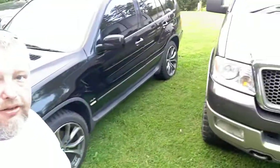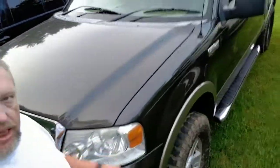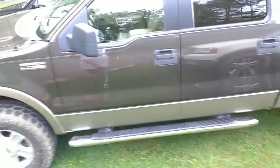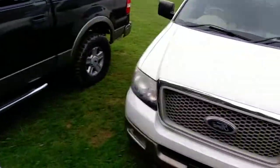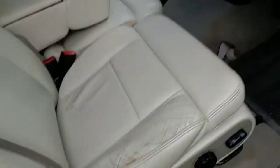Right here is my 05 Lariat Super Crew 4-wheel drive. It's got right at 200,000 miles on it, but it's still a good truck. And it's affordable. And right here is a very nice truck. This is a 04 Lariat extended cab. And I want you to look, it don't have no rust on this truck. It is solid. The interior, besides where I've been driving it, doesn't look like it's been sat in. I think it has 174,000 miles on it.